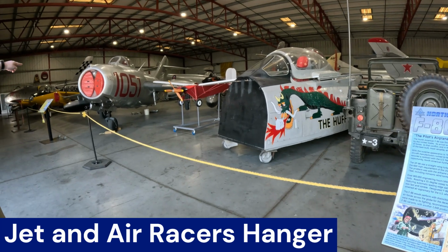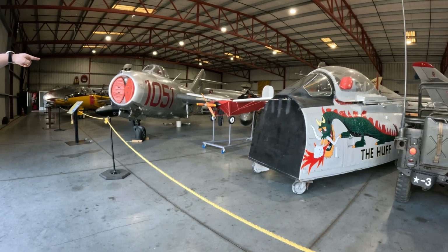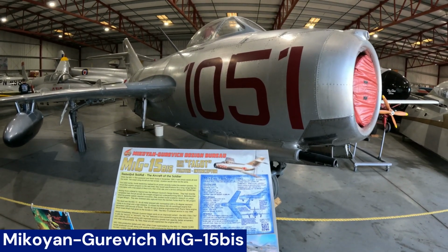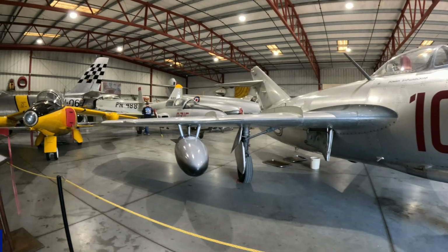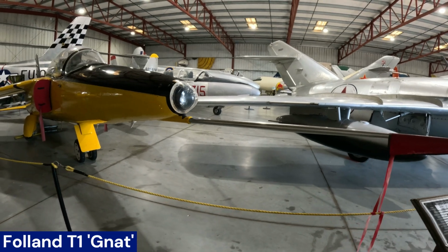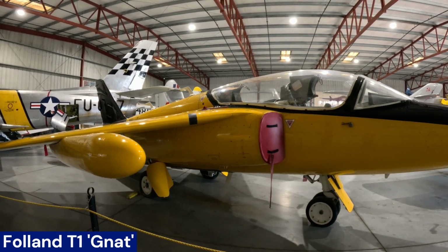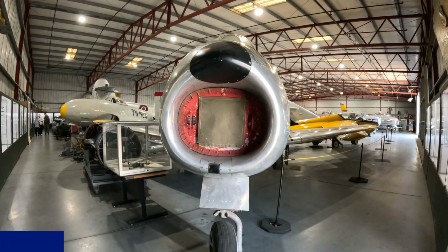The next hangar is a place that was dedicated to jet aircraft used by the USA and other countries in the past. While walking through here, I was surprised to see so many examples of Russian MiG aircraft, as well as one of my favorites, the F-86. I also felt this hangar was cramped quite tight with too many aircraft on display in one place. But still, an incredible display of jet aircraft from the past.